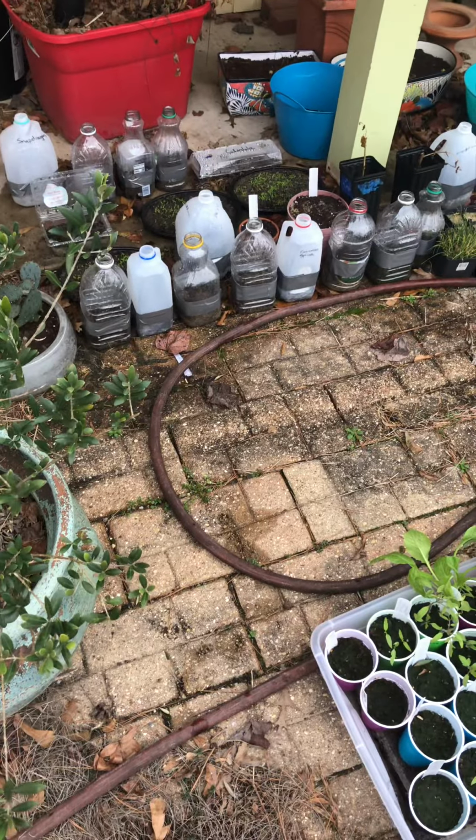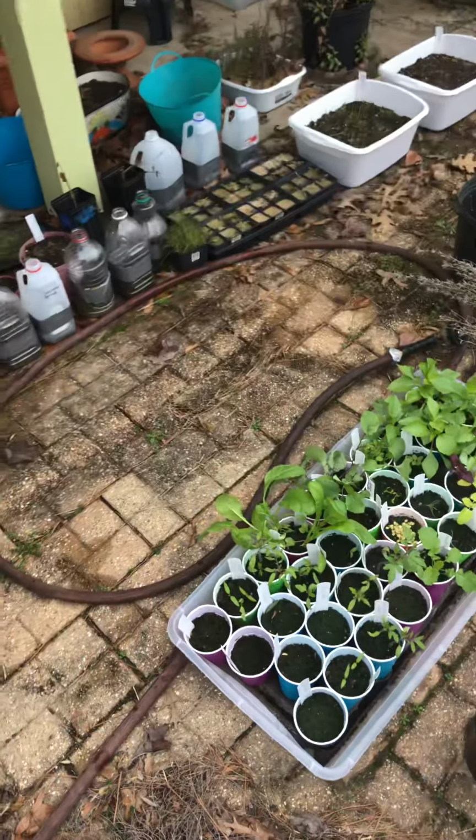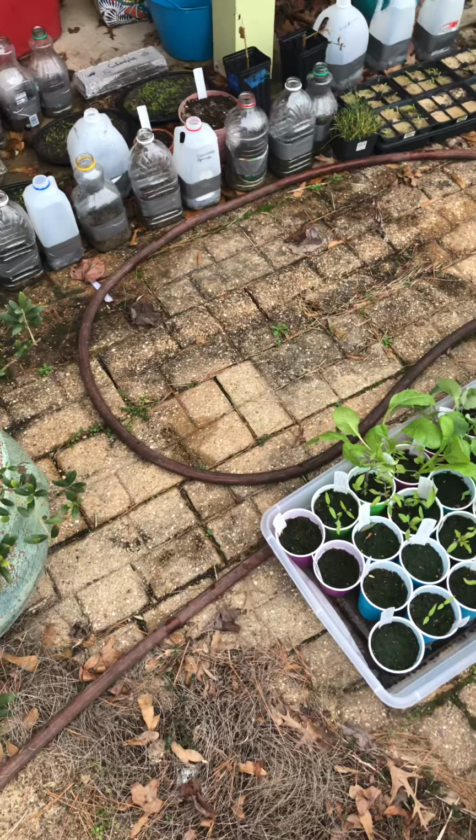Alright guys, let's do a front yard update. I do winter sow a lot of my perennials and herbs because most of them need some cold time to get going anyway, some cold stratification.